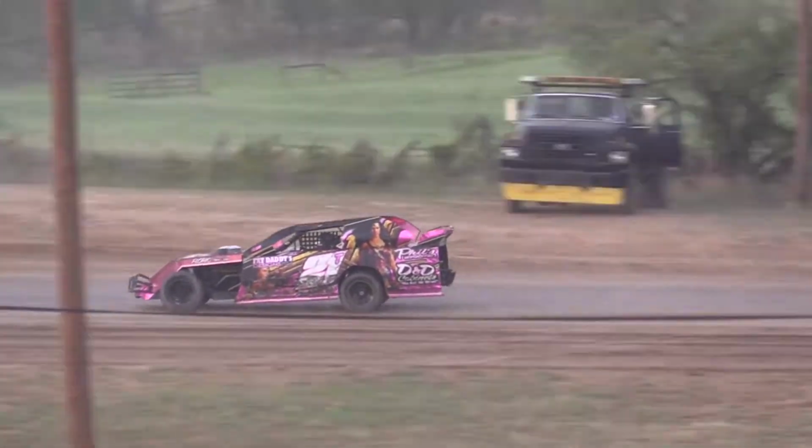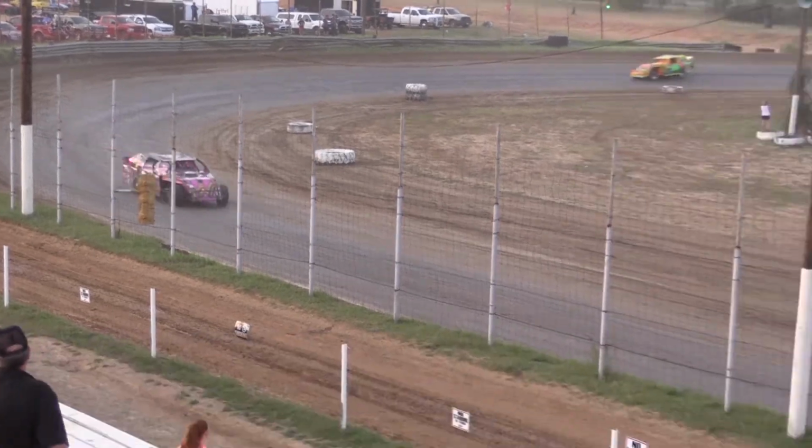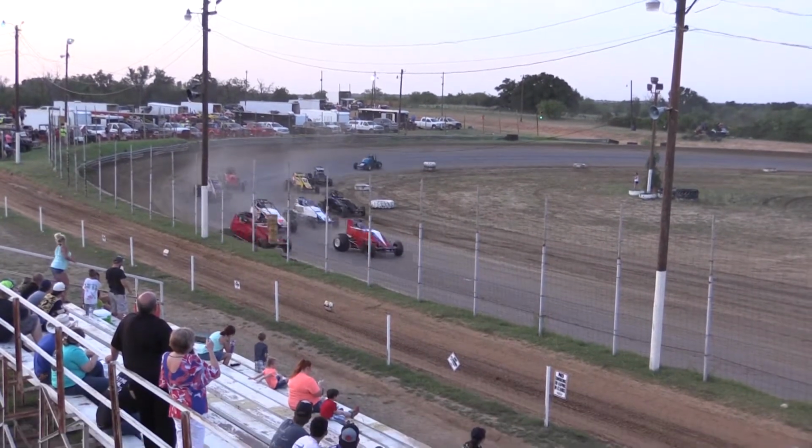If he had a few more laps, he'd probably be able to try to get the job done. But it's going to be the checker flag going to the 21T, Taylor Florio. And we're green. Here we go.